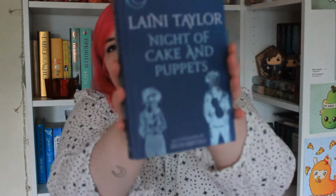It's very intriguing. Next up I have Night of Cake and Puppets by Laini Taylor. It's such a beautiful, gorgeous book. Look at that. So pretty. So this book pretty much follows Zuzana and Mik from the Daughter of Smoke and Bone series.